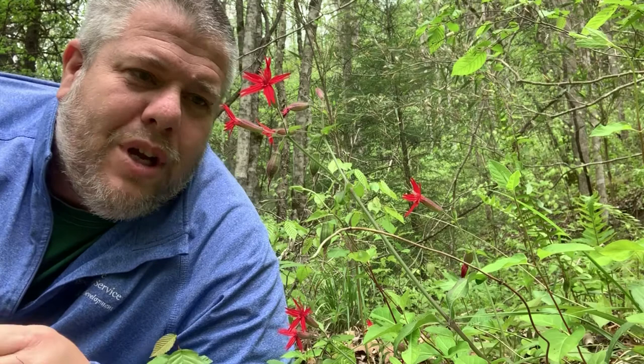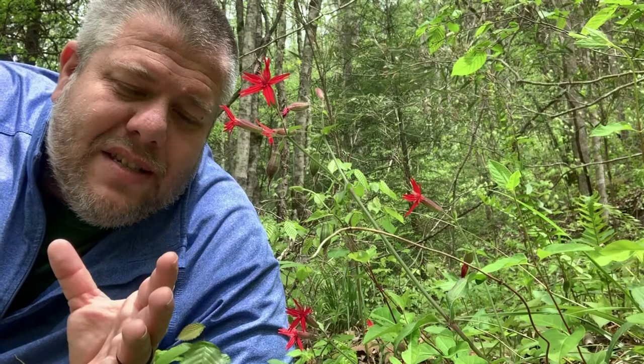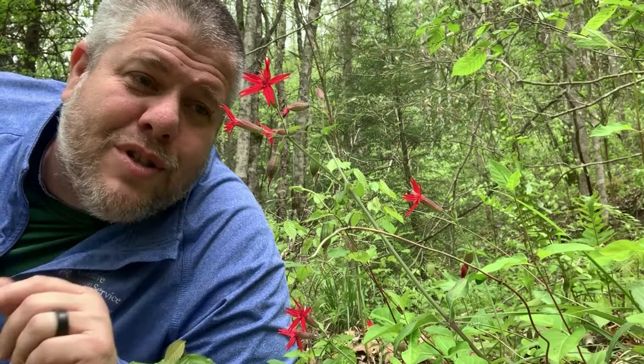Now, I've mentioned families. As you look at plants and you can start to understand or see characteristics of plants through the lens of a family, you can start to pick out characteristics that are going to help you identify them as you go out in the field and you do some of your own exploration.